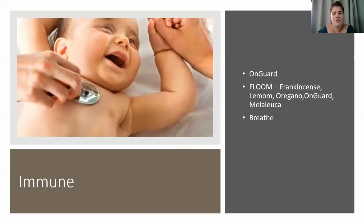Next, okay. So for the immune system, I think everyone has to have On Guard in their house. I do not have the kids range yet, so I make my own protector blend in a roller bottle with just a few drops On Guard and then coconut oil. And every morning before I take my son to his play group, I roll it at the bottom of his feet for his immune, and he hasn't been sick since we started with doTERRA. So it's definitely been working for us.